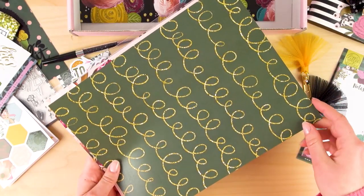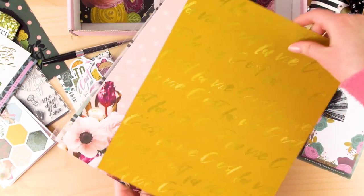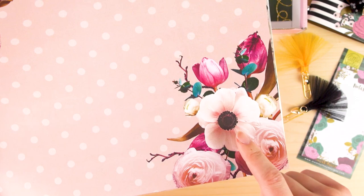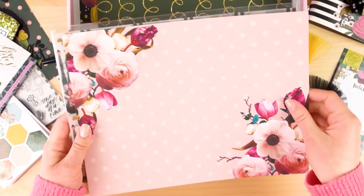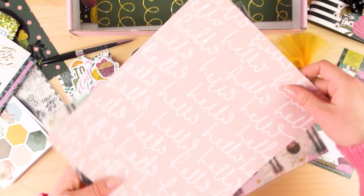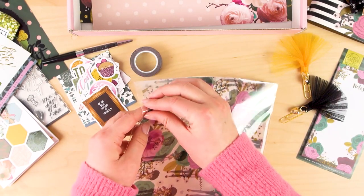Then we have this one. I really like this one, and the kind of gold glitter is so pretty. And the other side also gold, this kind of yellow color. Then we have this one, which is pink and this is all real florals, I believe. This is not hand-drawn. It doesn't look like it anyway. If it is, it's a really good drawing. But I think it's a photo. And the other side has these kind of scripts. Says hello. Super pretty.